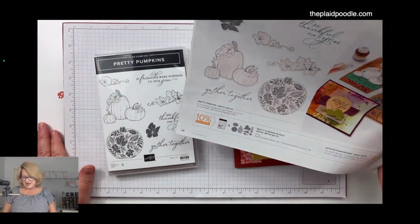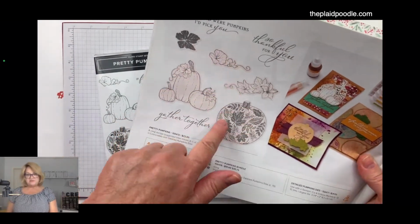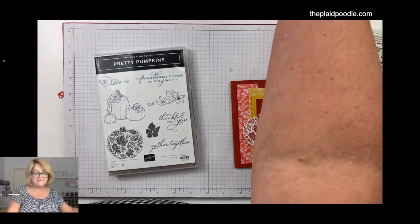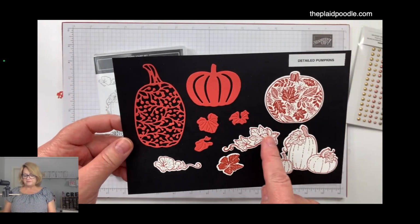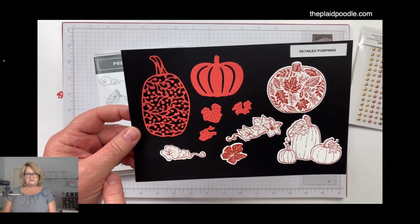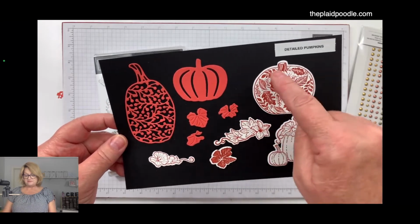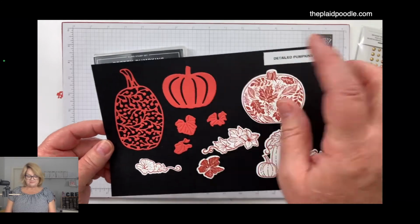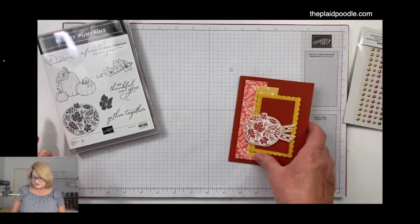The bundle is $45.75 US. You get these beautiful stamped images and then the dies to coordinate with that. So your dies will punch out these stamped images, and then you get this beautiful, I call it a filigree, shapes. And these little leaves look really cute layered on the pumpkin. So that is the bundle we're using to make the card.